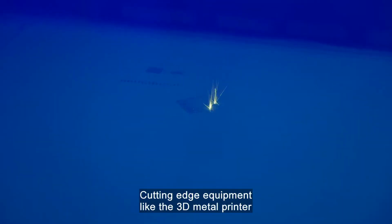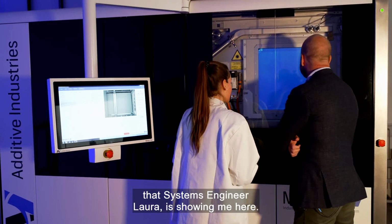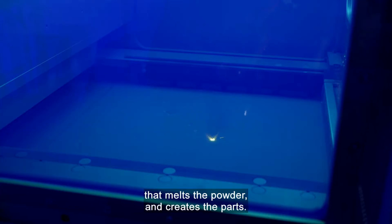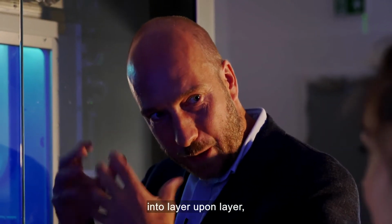Cutting-edge equipment like the 3D metal printer that systems engineer Laura is showing me here. The technology is called laser powder bed fusion. So it's basically a laser that melts the powder and creates the parts. So the laser is kind of baking the powder into layer upon layer and building up the structure.